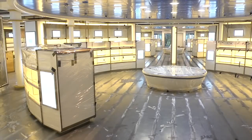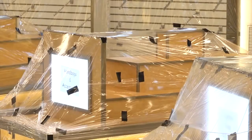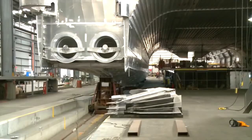With over 1,000 people on board, duty-free shopping is always going to be significant. This would be the largest duty-free shop on any fast ship. It's 1,100 square metres. As Hull 69, the ship was a 2-year project in the Incat shipyard.